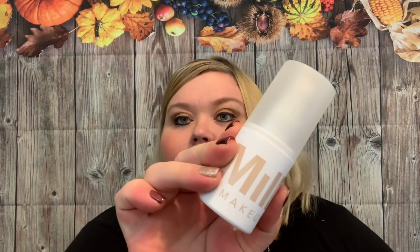Then I have never tried this, and I'm a sucker for setting sprays, and I've wanted to try this, but this is the Milk Makeup Blur Spray. So let's see if I can actually open it. So here is the actual product. I do kind of want to see. We'll just try it, right? Well, you only need like 2 squirts. It is kind of a fine mist, not the finest mist I've had in a setting spray, but it is kind of a fine mist, but it's huge. Like you only need 2 squirts.